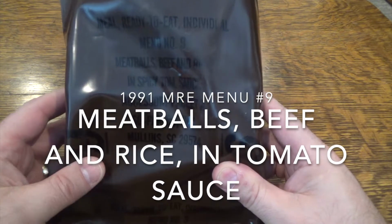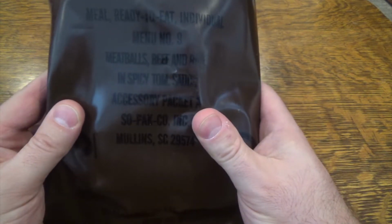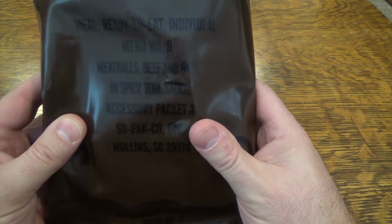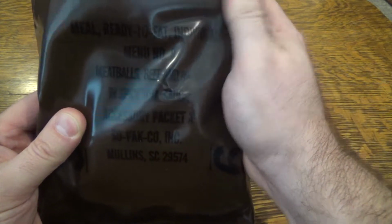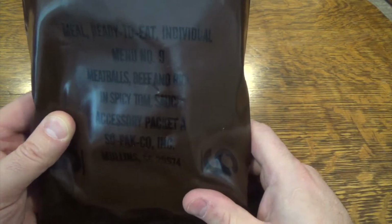Okay, this is going to be my first MRE review. We've got menu number 9. As you can see, it's one of the old brown bag meals. We know these go from the late 80s to the early 90s. I don't think this one is any older than 1992, just because of the menu.